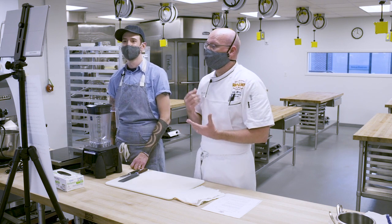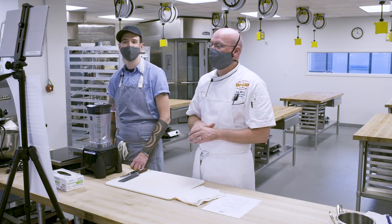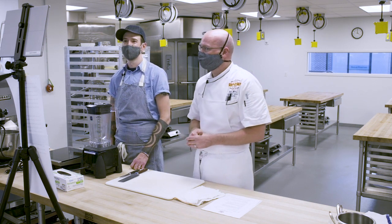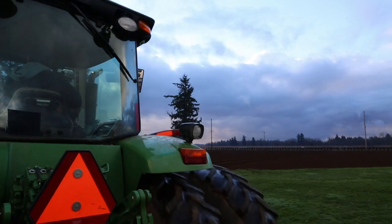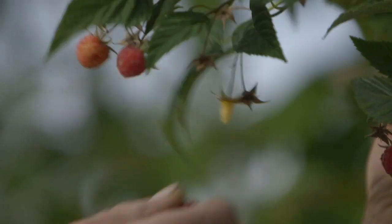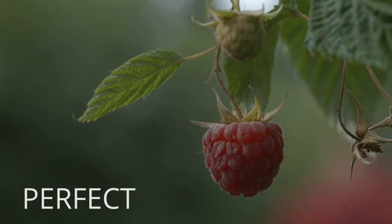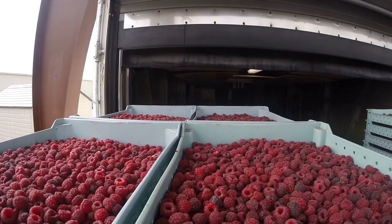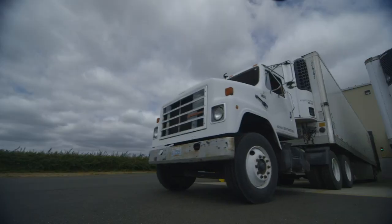Before we get started, let's take a look at the story behind Washington Red Raspberries, which make up 90% of the nation's frozen red raspberry crop. My dad started this farm in '77. We grew up running around in the berry fields, and raspberries run deep in our veins. You just have to deal with what Mother Nature gives you every year, and every year is different. I'm passionate about doing the best job that we can to get a prime berry to share with the world.